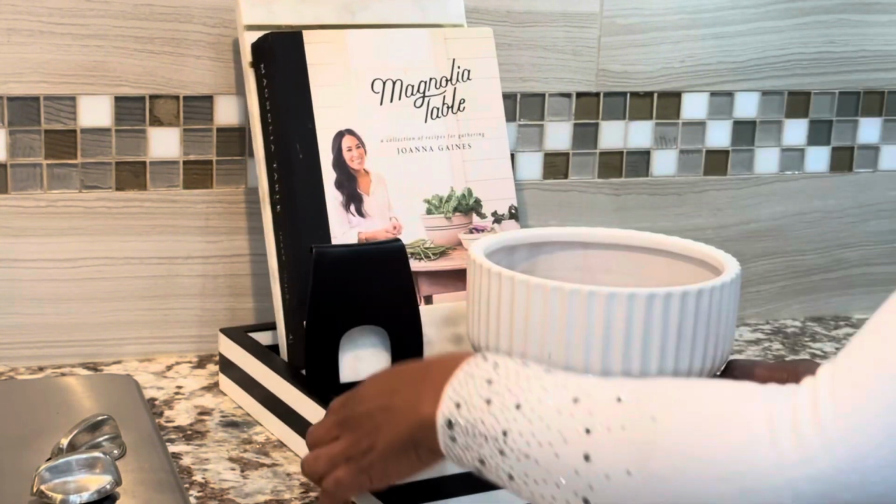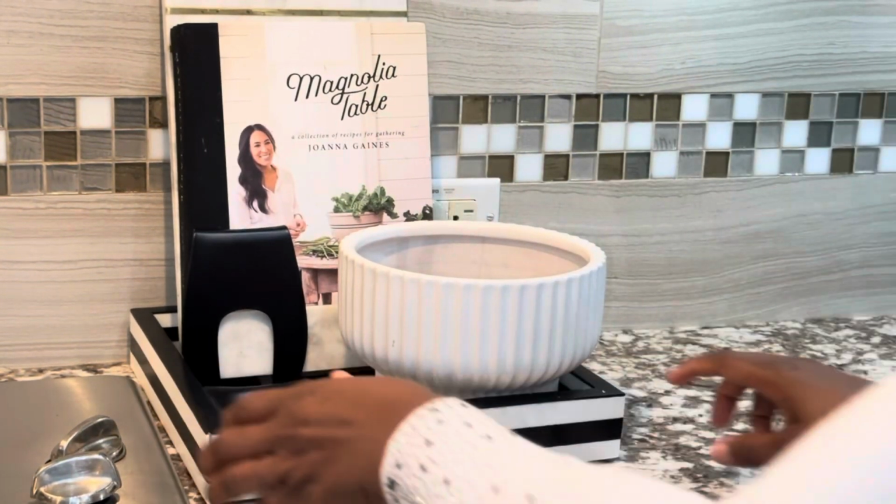So let me know if this space makes more sense to you than every other space that we've talked about, or every other decor idea in the kitchen. I would love to know, because we're about to go to the next little space in my kitchen.